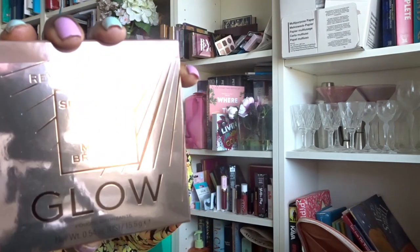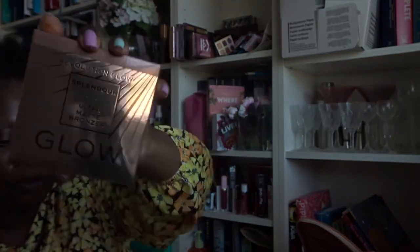And I bought the bronzer as well. So I have bought several bronzers, because I don't know if you remember, but when I did the Fenty Beauty new cream products video, I tried a cream bronzer and I tried a cream blush. And the cream bronzer, I really was not happy with at all. It was more like a contour and it was very, very cool toned. So I did go on a bit of a splurge afterwards and I bought some new bronzers.